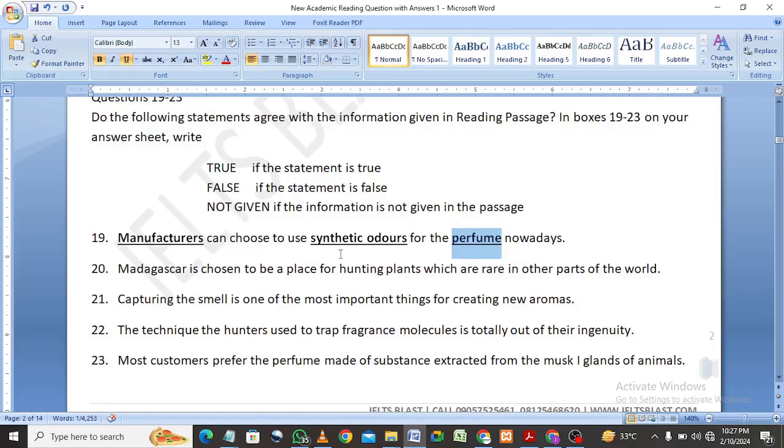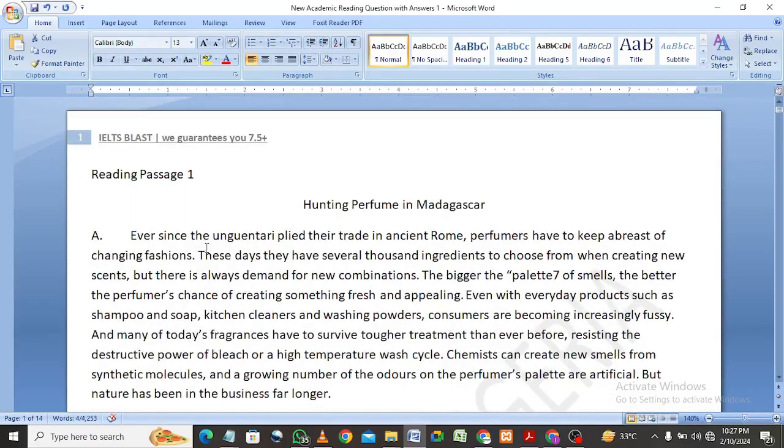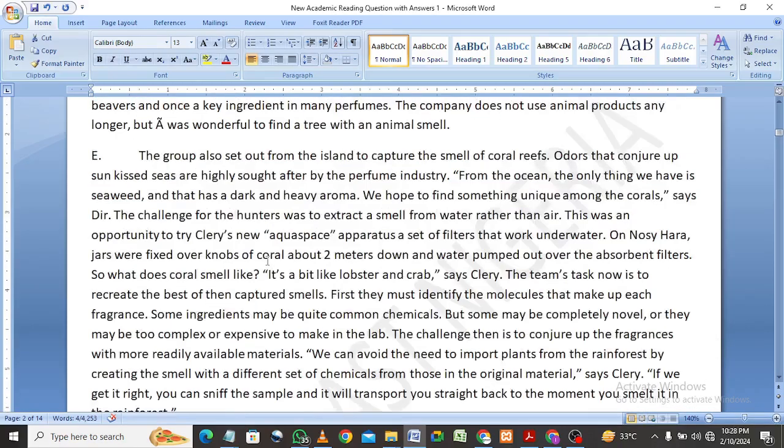Now, what is the target keyword here? The target keyword is can choose to use. This is where they will set their question. Now let's take a look at the passage. I told us that we should look for those keywords line by line. So the keywords we are looking for are manufacturer, synthetic odor, and perfume. These keywords must be in a particular sentence, although they may use synonyms for manufacturer. So now let's take a look at where it is in the passage.